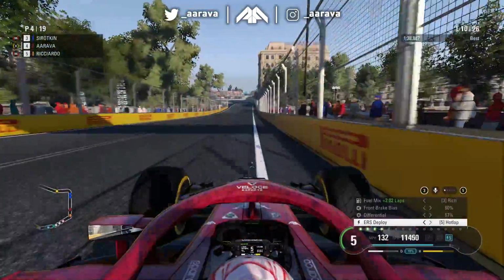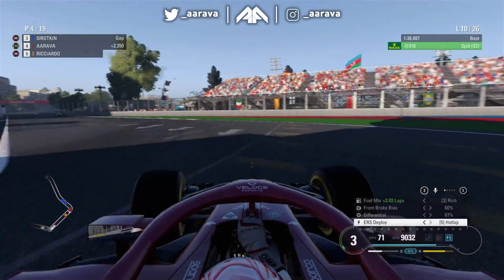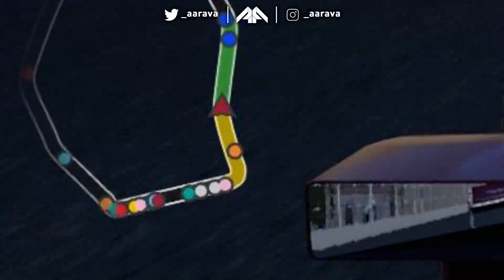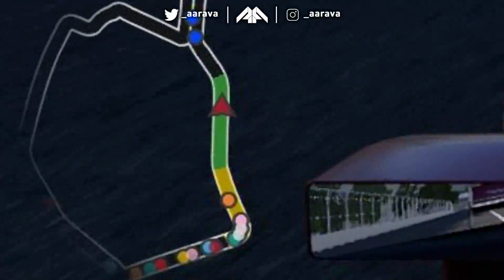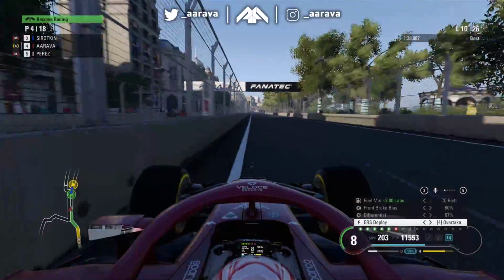And now we've got only the 2 Toro Rossos between us. And then it's Fernando Alonso. So working well at the moment as we move on to the end of lap 10 as we're in P4 trying to chase after the 2 Toro Rossos. Yellow flags behind us though. And you can see the McLaren of Ricciardo has had a major issue there. He's slowed up there and retired.